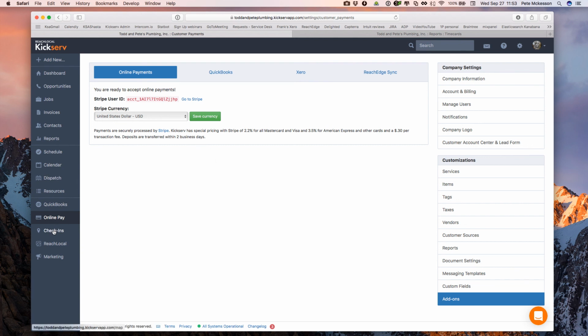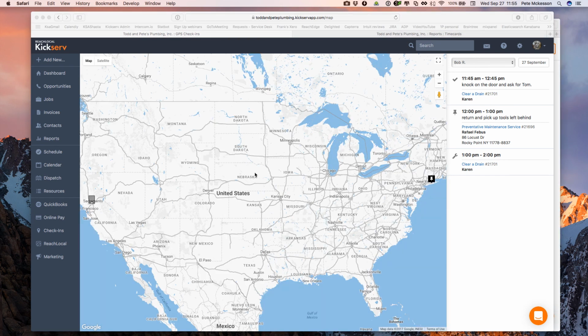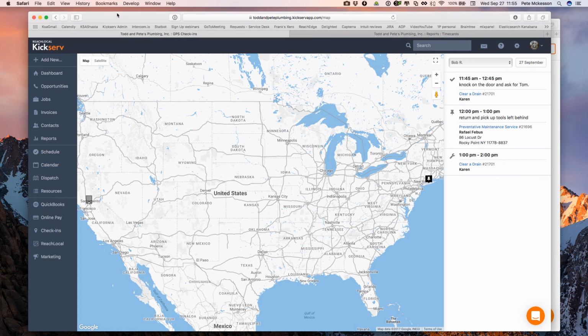And if we work our way down, here's Checkins. Checkins is just that: a way you can track your technician. So it's not tracking your technician as they drive down the road. Every time they're using the mobile app and they've allowed the mobile app to track them, every time they open up the app and click on one of their events, you will get a check-in. So you will know if they're checking in from the house or from down the street, or where they're completing their job, basically.